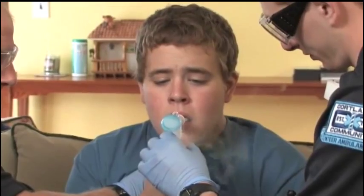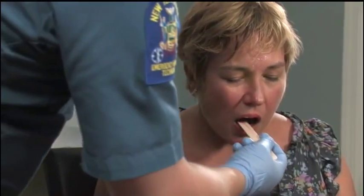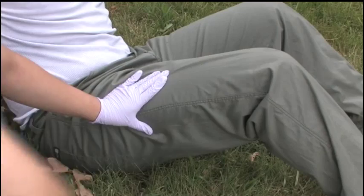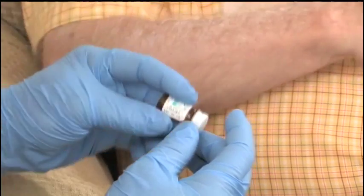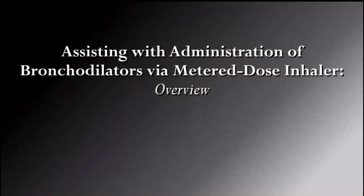Some medications can be administered by the EMT, such as aspirin for chest pain and oral glucose for hypoglycemia, while other medications such as nitroglycerin for chest pain, bronchodilators for difficulty breathing, and epinephrine for allergic reactions must already be prescribed to the patient, and the EMT will only be assisting the patient with his or her own medications.